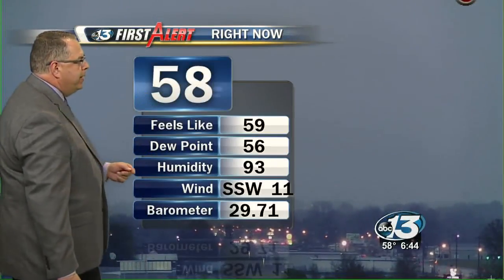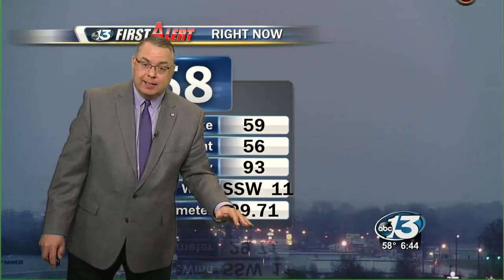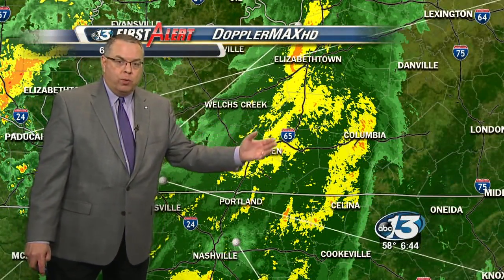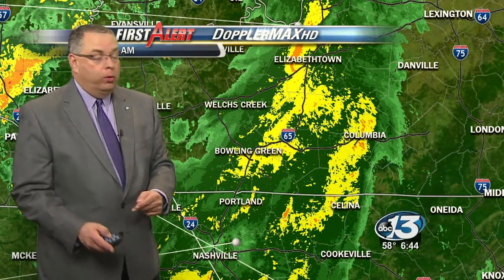58, the current temperature reading. Humidity 93%. We have a south-southwesterly wind at 11, but at times that wind is now up to 20, even 25 miles per hour. And we will see those winds along with the rain, especially this morning. The winds are pretty much going to stay with us all day today.